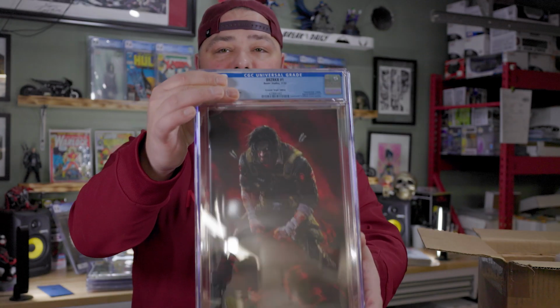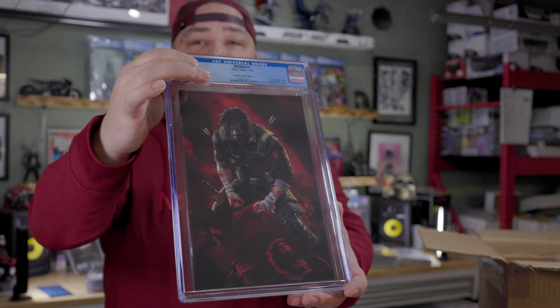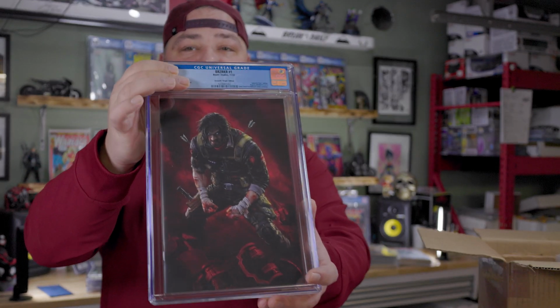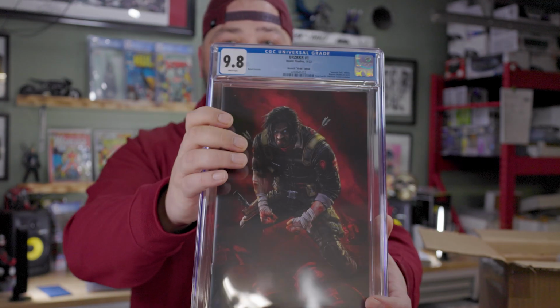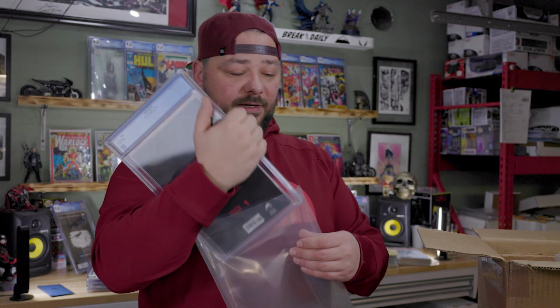Super, super cool cover done by Raf Grassetti. Berserker #1, Comic Tom 101 Mystery Mail Call, Virgin variant, beautiful book. What did we get on this guy? Bam, 9.8 on that guy. I do love that cover.